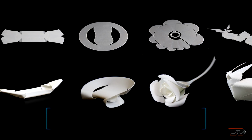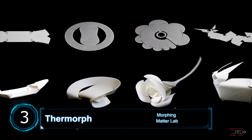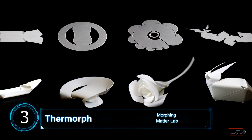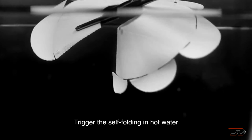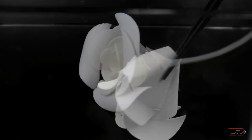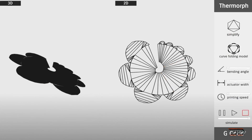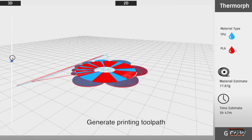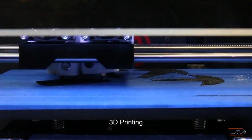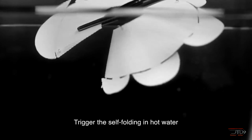At number 3, Thermorph. One of the most advanced 4D printing techniques comes from the Morphing Matter lab. It requires a special type of 3D printer along with a design editor, but the object assemblies can be precisely controlled to the point where it can pretty much print any kind of small folding object, and it's really just left up to the imagination what you want to build. Like many 4D objects, this one can transform once exposed to water. In terms of complexity, this is probably one of the most impressive 4D printing methods out there, and this could lead to more advanced morphable objects.